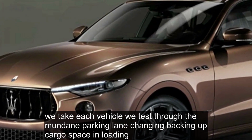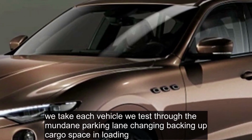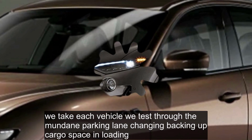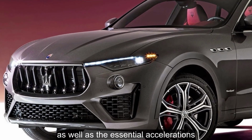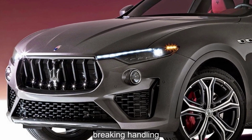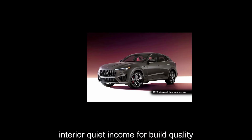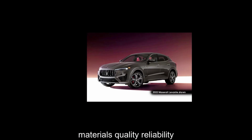We take each vehicle we test through the mundane: parking, lane changing, backing up, cargo space and loading, as well as the essential: acceleration, braking, handling, interior quiet and comfort, build quality, materials quality, reliability.